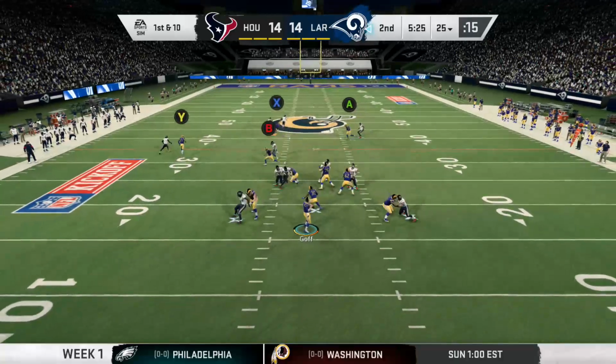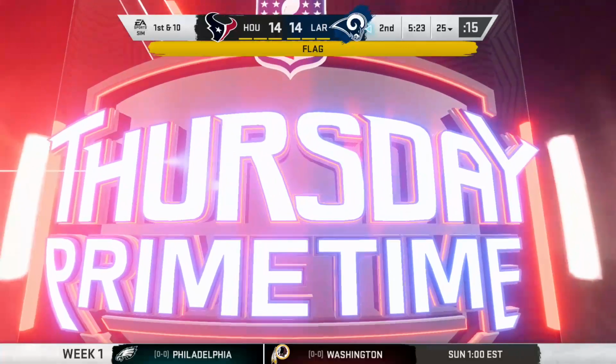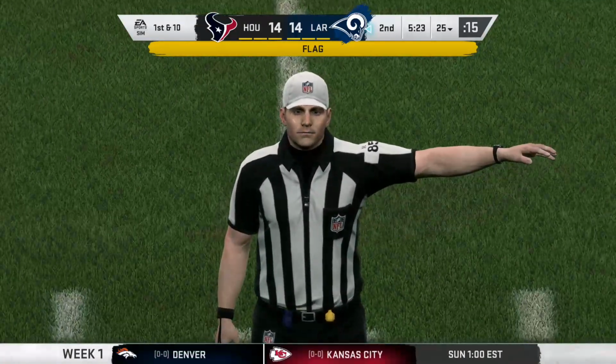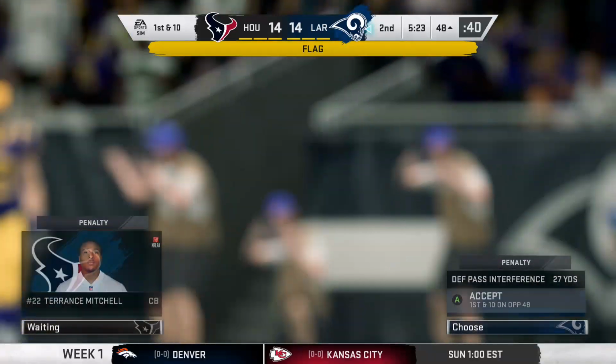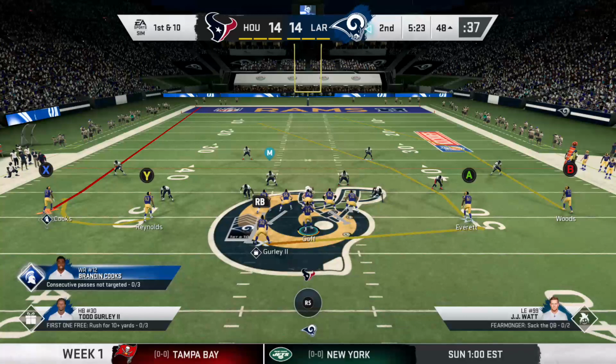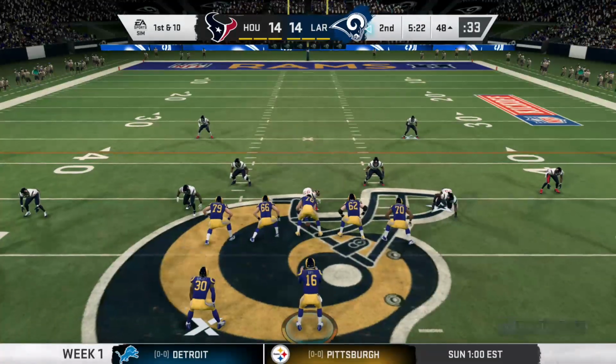Now a first down throw, gone. He's going to look deep down the field, and that's going to wind up incomplete. However, we do have a flag down. Let's check in with our referee. So flag for the contact, pass interference. And I know that you're going to look at me and roll your eyes, and rightfully so, because you know what I'm going to say.